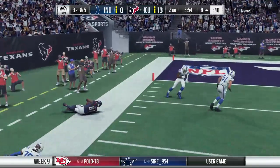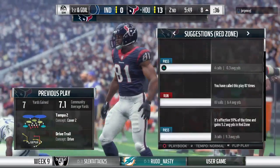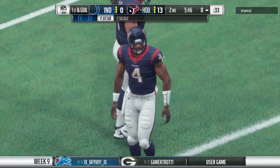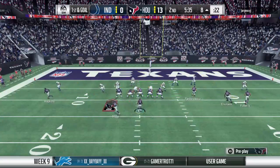I think you're right. Anunoby's got it. Complete. They're able to convert on 3rd down, and that sets up a 1st and goal. And defensively, they were in zone coverage there. Do you have to be a little careful playing against a good quarterback like he is to not play too much zone?